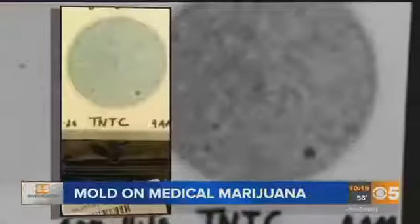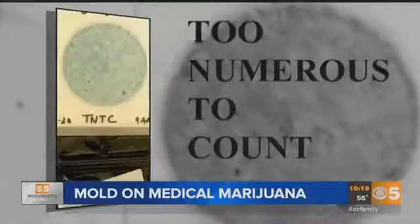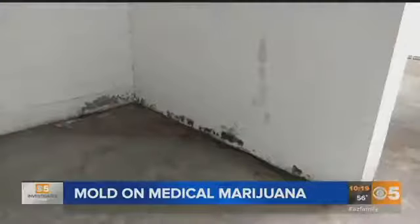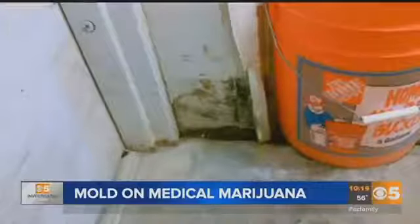The samples ranged from 12,000 to 20,000, to the Valentino OG, which had mold levels that were off the charts. What we would call TNTC, too numerous to count. Should they be pulled off the shelf? I would think so, yes. These former employees say it's clear Encanto Green Cross has a mold problem. What's not clear is how many other dispensaries have one too.